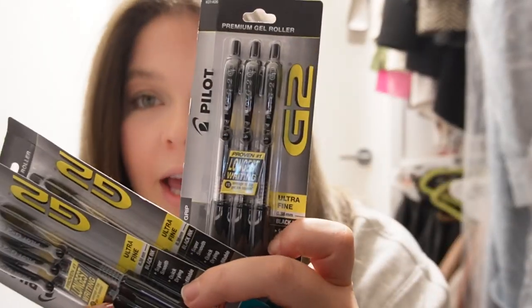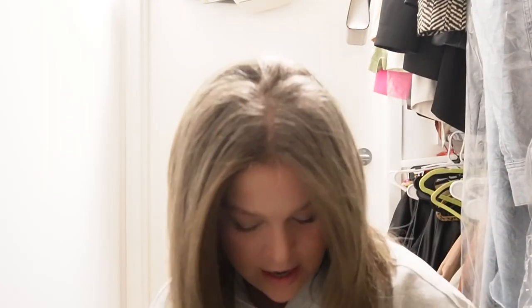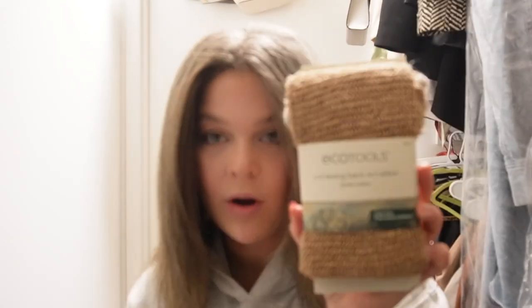G2s, he loves a good G2 pin. The G2 38 millimeters, he's obsessed. So I got him these pins. And then I got him an exfoliating back scrubber, because his upper back is dry and irritated. So I think if we exfoliate it really good, that'll help, from Target.